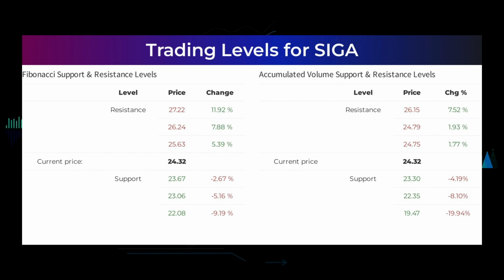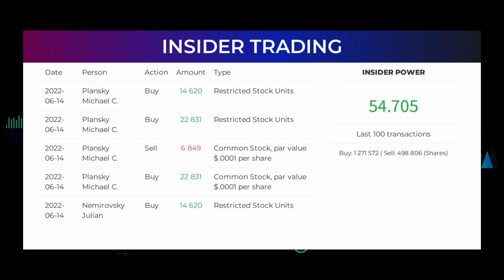On a downturn, SIGA finds first level of support at $23.30, and this is a natural place to put your bet if the support holds with an expectation of a rebound upwards. In the table we have listed other potential swing trading levels based on the famous Fibonacci model. The average ratings combined from several analyst sources for SIGA is buy.